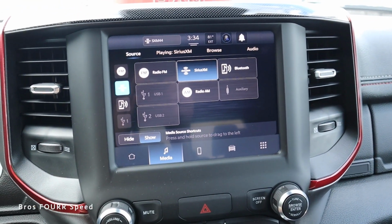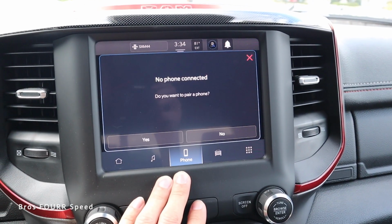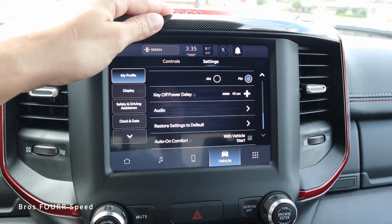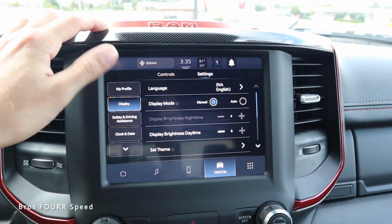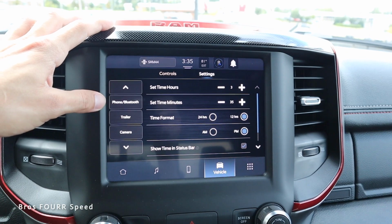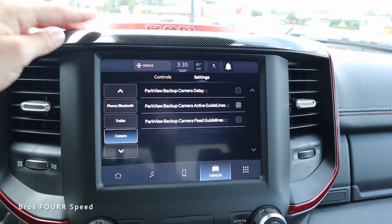And now moving to this smaller HD screen for the infotainment setup. It is touchscreen. We can tap this icon for your phone integration. This one right here goes into a lot of the settings within the truck. You can see the My Profile, all the different things that will come up to kind of adjust how you'd like the vehicle to work. You have the display information that you can control, safety guidance, and things like that, clock and time. Then a few more things. Trailer settings right here you can adjust. Then all of your backup cameras and things like that.